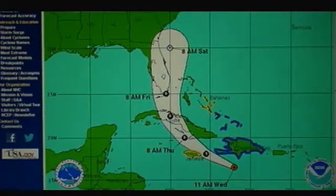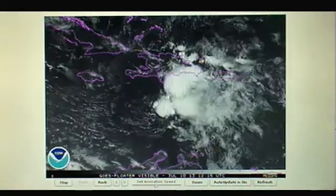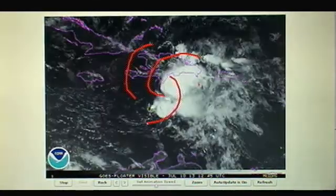Looking at the visible satellite animation, you can tell very amorphic in its appearance. We do not have that round banded, S shape to it with spiral bands coming in that you'd expect to see in a well-developed tropical storm or a hurricane. That is non-existent right now.